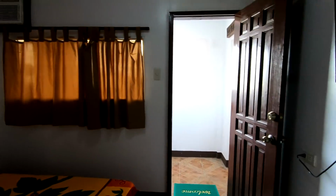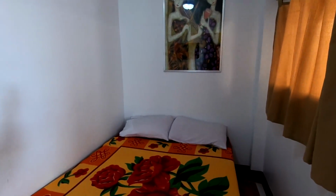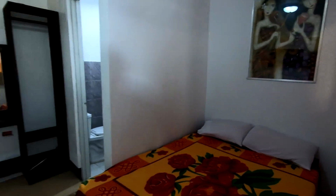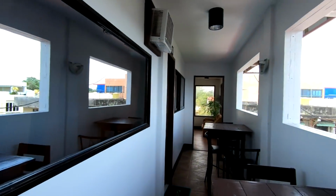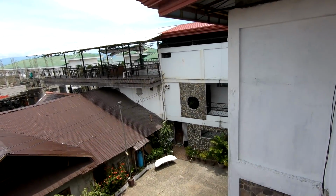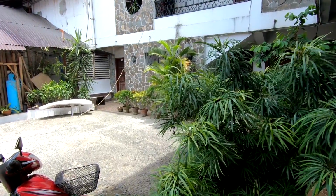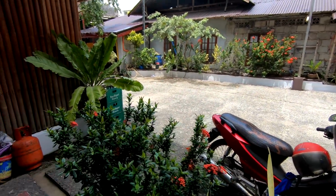So this is another option for you. It's worth spending the extra 100 to 200 pesos, which is $2 to $3. You just get a bigger room, a nicer room. Antonius pension house. I recommend it. If you're doing some budget traveling, you travel a lot, trying to keep expenses down, it's pretty good. And the boulevard again, just right over there. Alright, so this is the little courtyard where you can park in Antonius pension house.